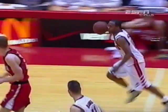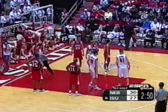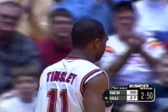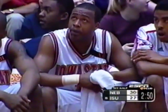Tinsley with the steal and the tightrope walking, and his eyes did not show you what he was going to do. He was looking out on the perimeter to Horton, dumped it inside to Rancik. It's a 3-point ball game. Rancik has 5. It was his layup with 3/10 of a second left in Lincoln that let the Cyclones escape that one with a 1-point victory at 60-59. Wilson Thomas in for Nebraska.